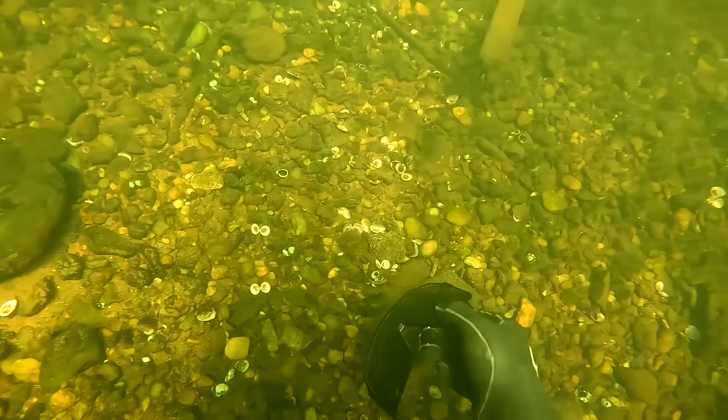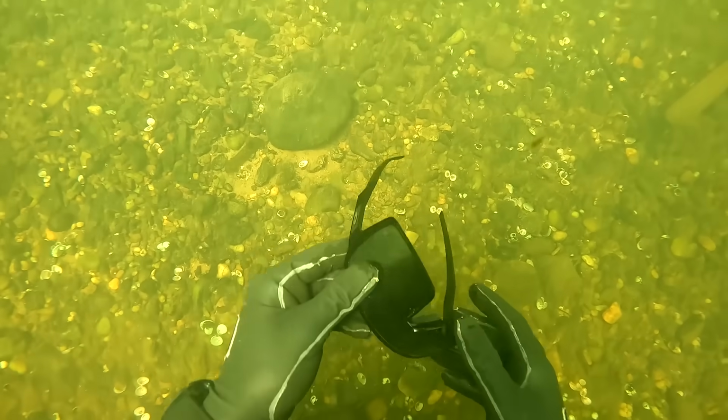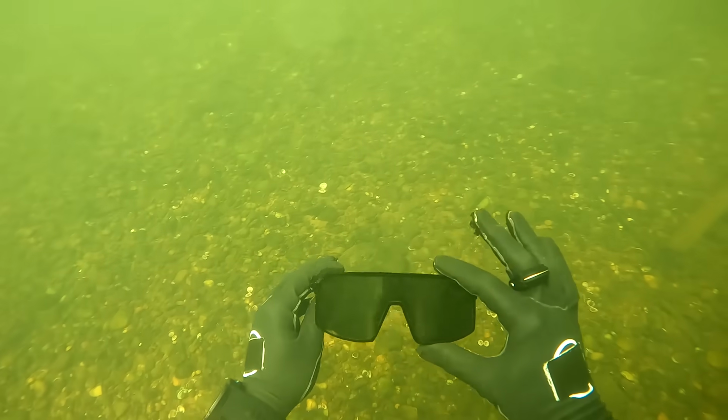These sunglasses are pretty wild. Some Oakleys. We got another snail. I'm going to flick that off so I don't kill it. Those are actually pretty cool. I'm going to wear those later. If you see me wearing these in public, just know I found them in the river.